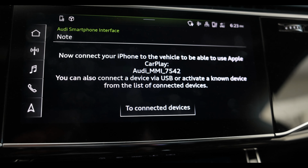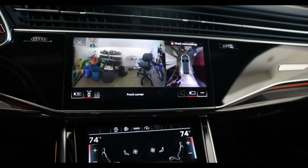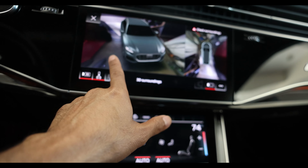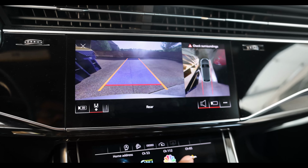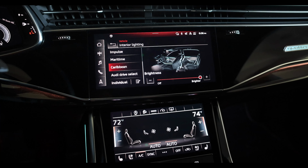The camera is excellent. You have a 360-degree camera, you have a top view, and you can look at each side as you reverse, and that's a very nice feature as well. I believe it was available as an option in 2013 when I bought my A8, but I'm not quite sure. From the screen, you can touch any area and it'll show you a camera in that area, the rear, the front, etc., or the sides. Now, this car has a lot of ambient lighting, and they look quite nice.